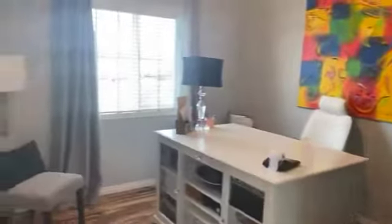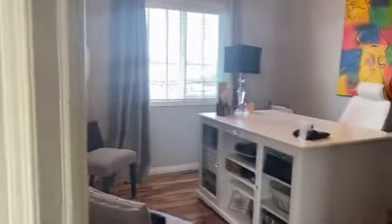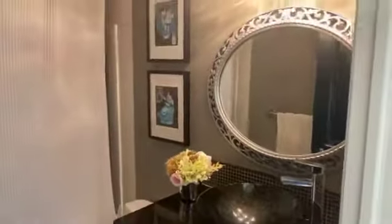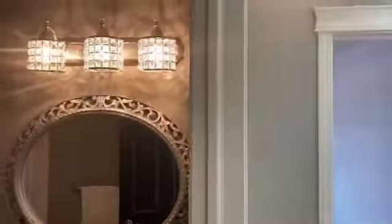Okay, so here's a second bedroom. They have it as like an office. Another bathroom with the same granite, same cabinets, upgraded sink, cool light fixtures, lots of sparkle. It's very sparkly. Okay, here's your third bedroom upstairs.